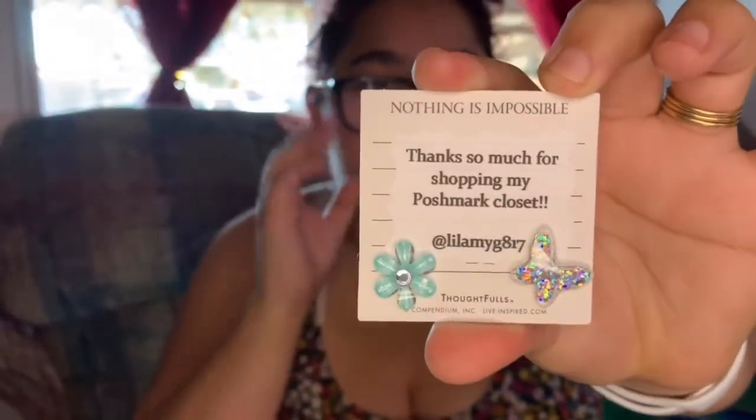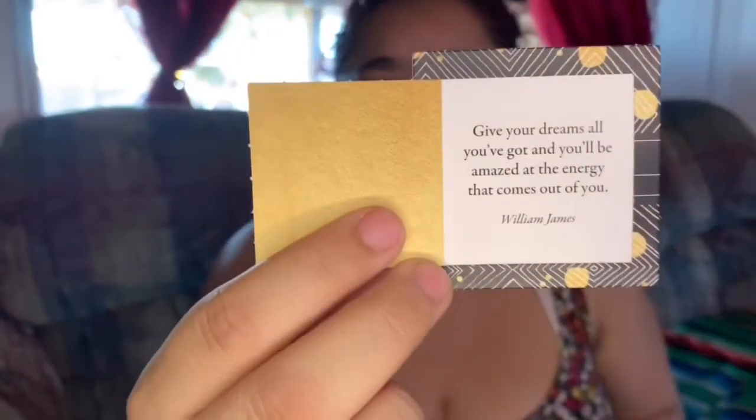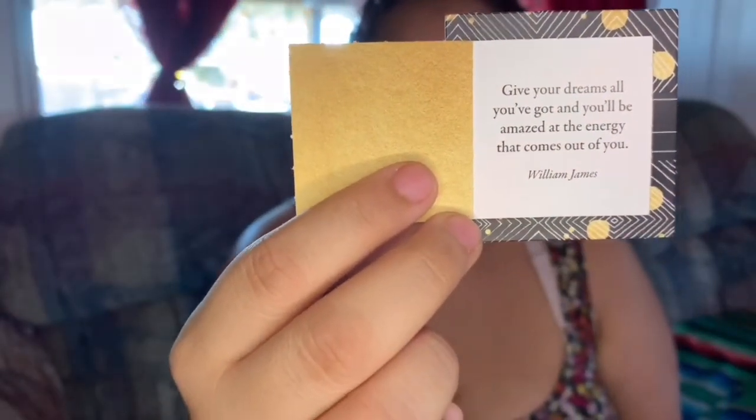There is also this little note that says, "Thank you for shopping my Poshmark closet." Then it says, "Dream, open here." And this says, "Give your dreams all you got and you'll be amazed at the energy that comes out of you. William James." This is so thoughtful, so cute. I'm gonna keep this note forever, but just to give you a little peek, there it is.